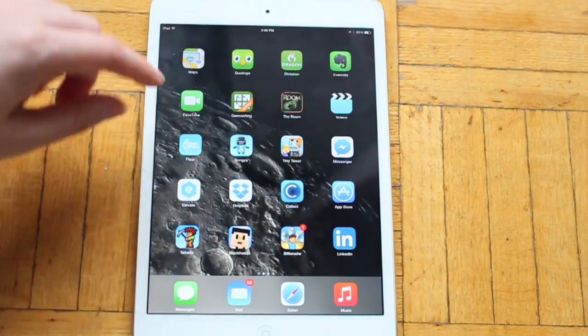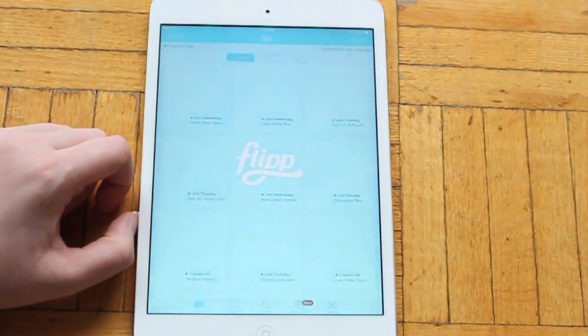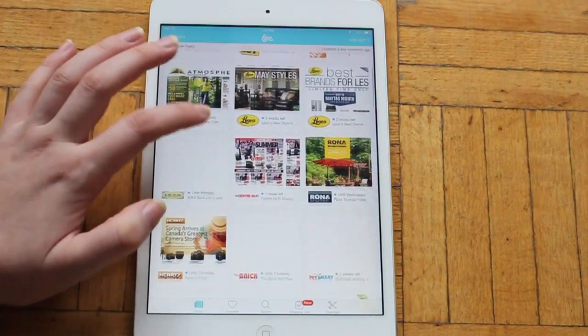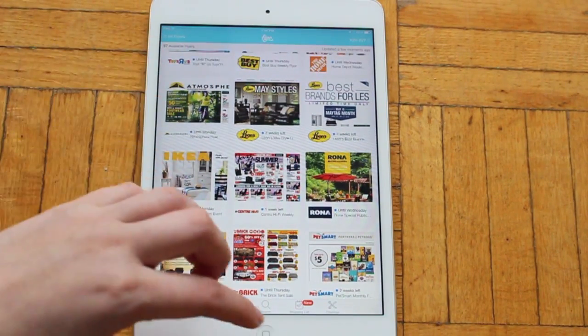The next one is just Videos. This is called Flip. This is handy for grocery shopping. It tells you what flyers are nearby and what's on sale, so it's really good for grocery shopping to compare prices for stuff, so that's what I use it for.